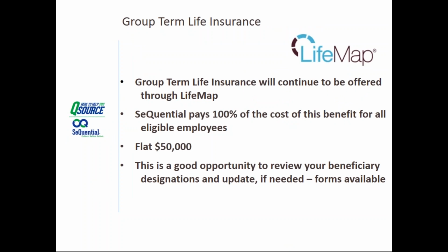Group term life insurance. Employees get a complimentary $50,000 life insurance policy that SeQuential pays 100% of the cost of. It's at no cost to you. It's something that we just want to make sure that your families are protected in the event that something catastrophic were to happen.